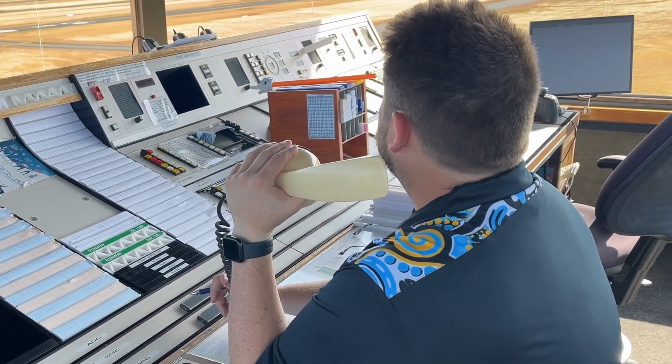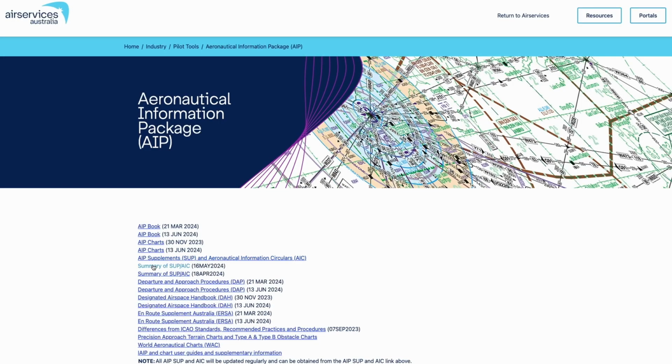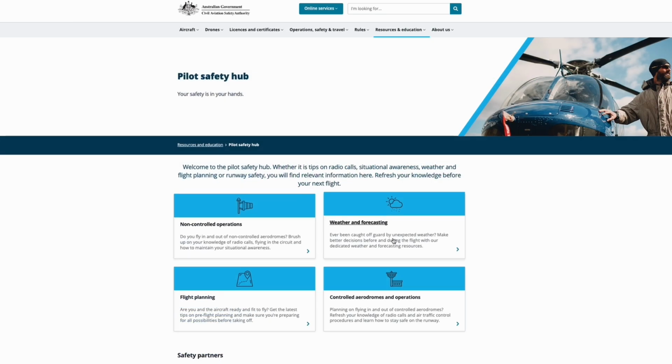There are plenty of resources available for advice on flying in controlled airspace. The VFRG and the AIPs, first off, CASA's Pilot Safety Hub, and don't forget in particular to check your NOTAMs before you go flying.